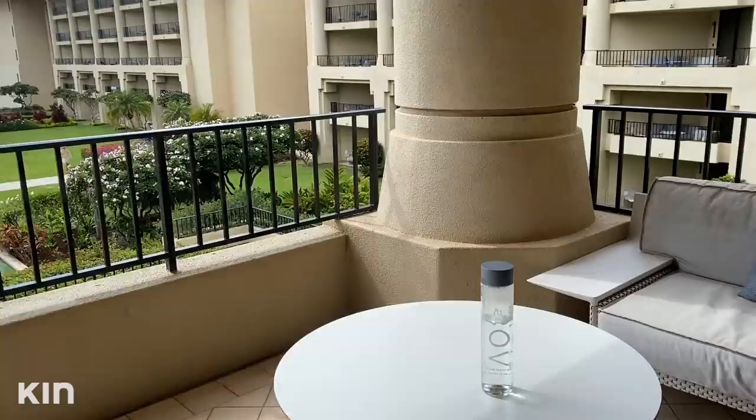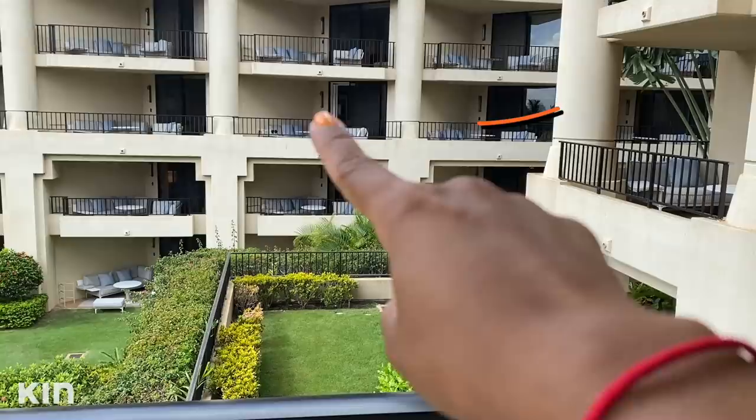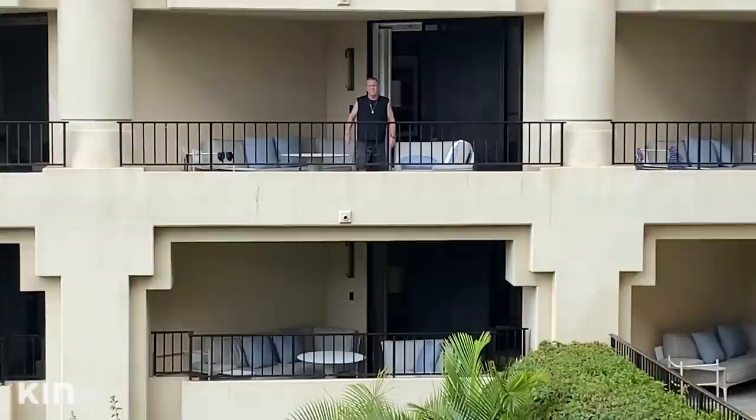You guys, so my grandpa, well, not my grandpa, the kid's grandpa, his room is right there. Grandpa! We're doing good. I'm just showing them the rooms.